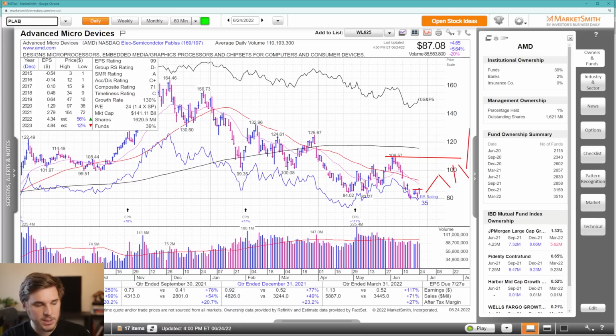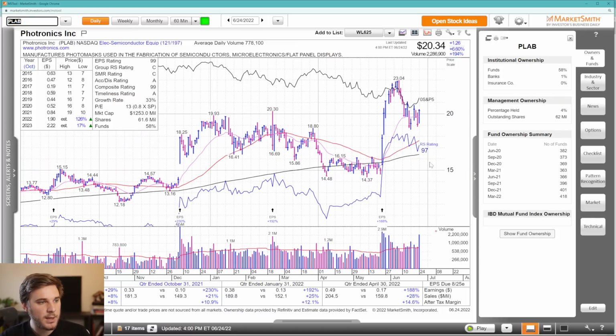And in general in this space, PLAB is a small cap name that's already kind of broken out. It's above the moving averages, and if this space continues to see some support, some rotation back into it, this could be a name to watch that has a lot less overhead supply to deal with than those kind of larger cap names.